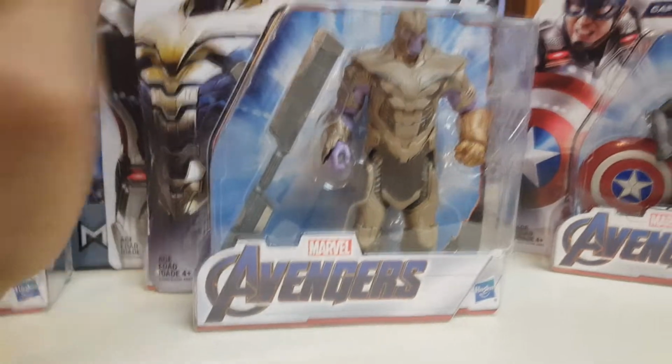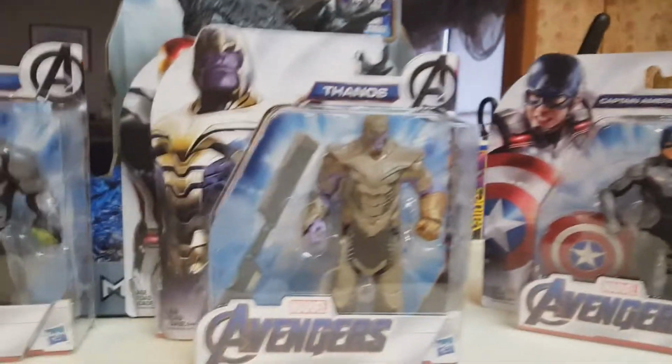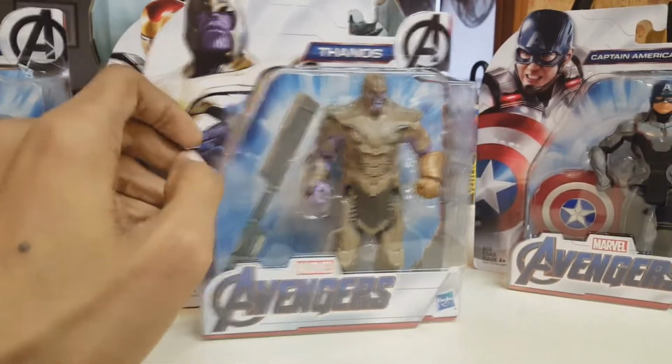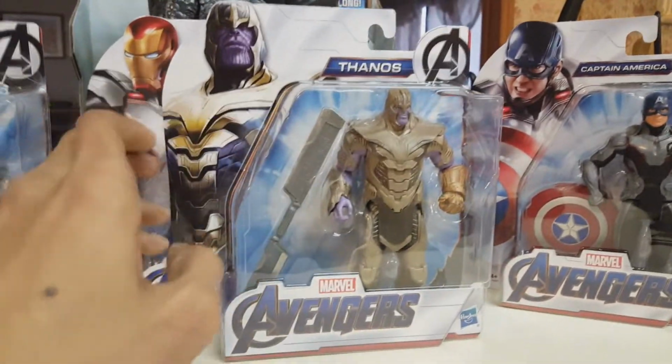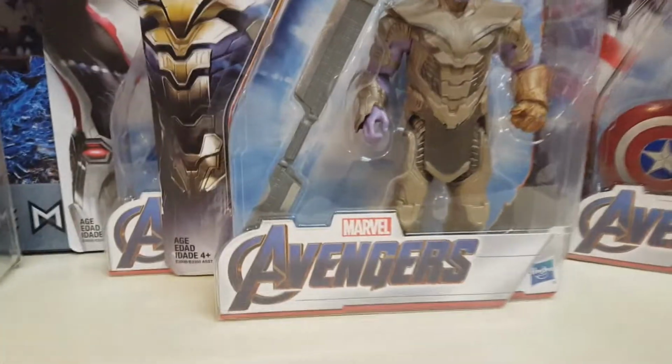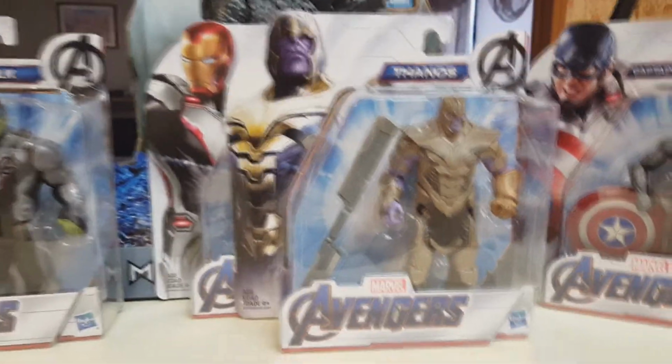Also, Diamond Select, they also make Marvel figures. Can't wait to see what they do with the armored movie Thanos. So, yeah, I'm definitely going to hold out and wait for that. But for now, of course, I just had to get the basic figure because, well, why not?